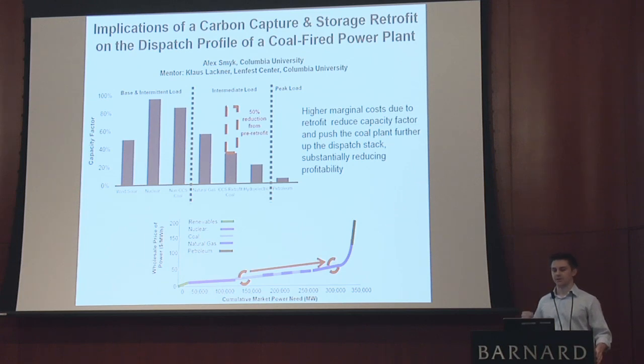And we found that under these additional marginal costs, the capacity factor, or the time spent generating for that power plant, decreased by 50%, and the plant moved very far up the dispatch stack. In other words, the rank order of power plants in order of lowest marginal cost first, that determines which ones are deployed when new demand comes onto the market. And unfortunately, under these conditions, no coal power plant can survive.